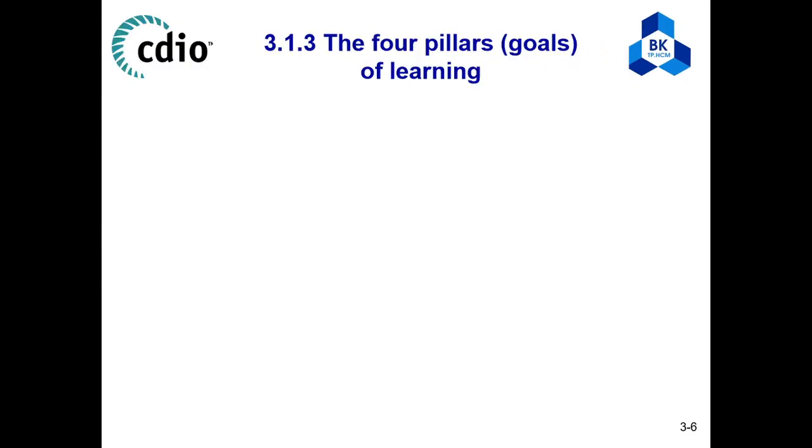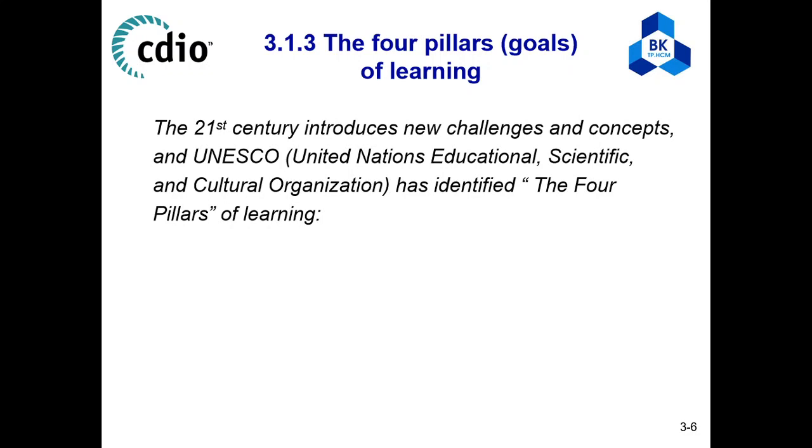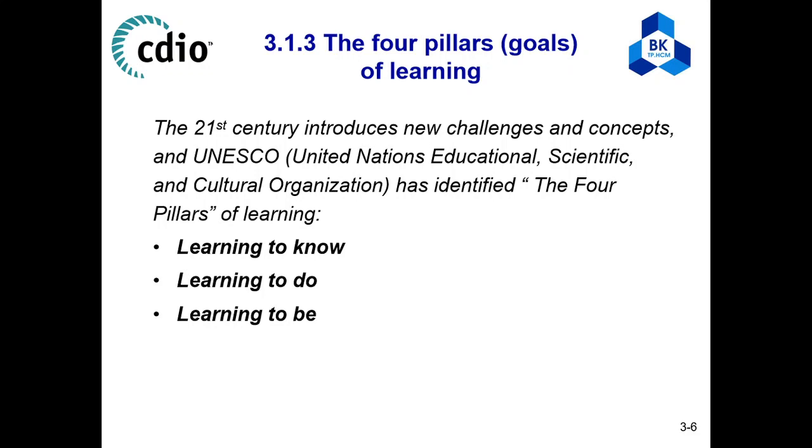Okay. So UNESCO has identified the 4 pillars of learning in this century. First, we learn to know. Secondly, we learn to do. And thirdly, we learn to be. And finally, we learn to live together. So there are 4 pillars of learning.